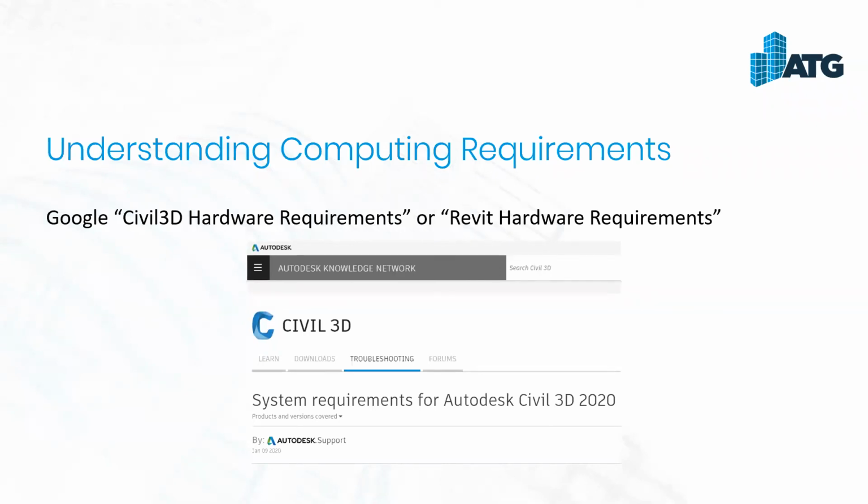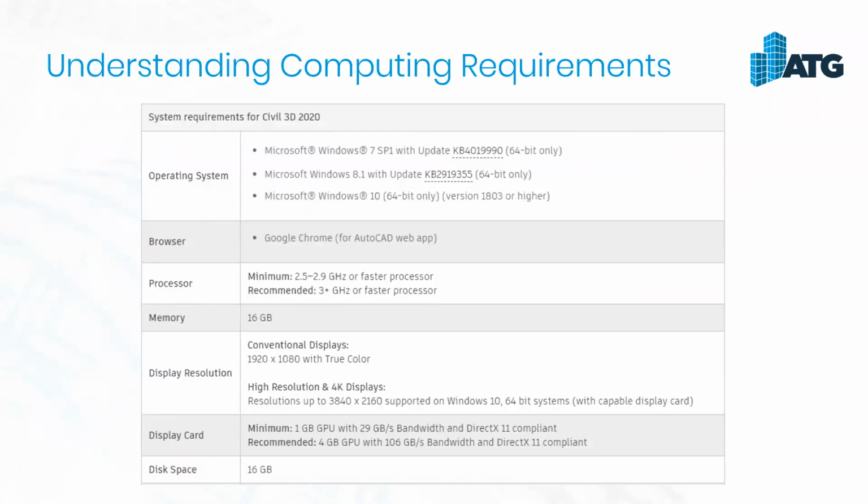Now with this 2020 requirement, we see this on their website, and it lists the operating system, your browser, and your processor, and it's just giving you a little bit of information. It tells you your memory or RAM, and talks about your resolution. It's really not giving you enough to properly spec a good computer. Now notice this is for Civil3D 2020, and it says Windows 7. Not even Microsoft supports Windows 7 anymore. So these minimums are seriously outdated.